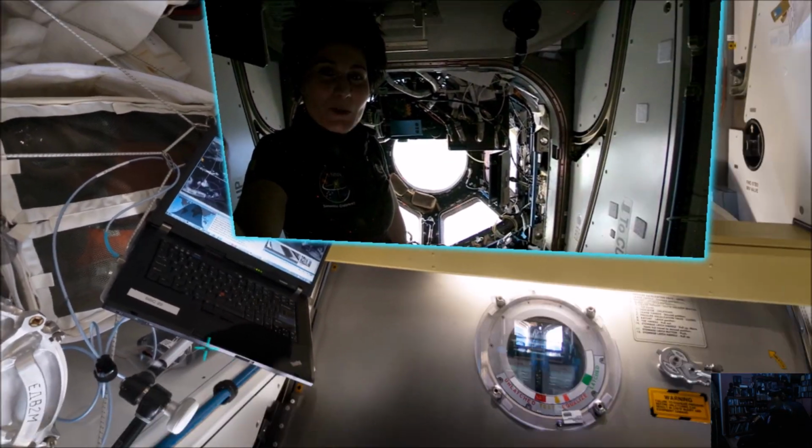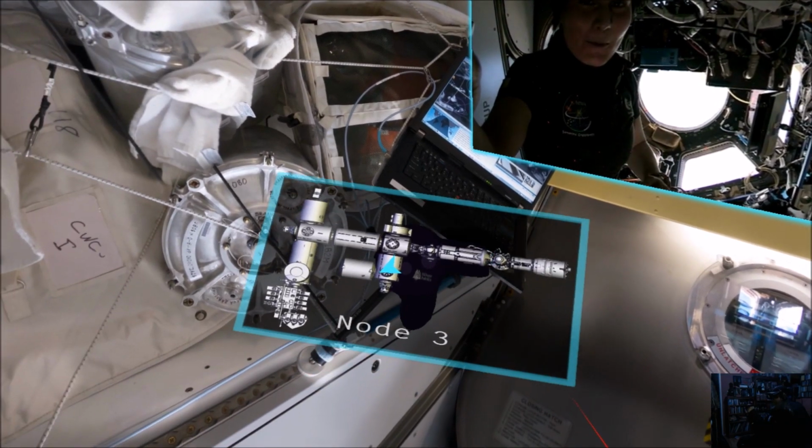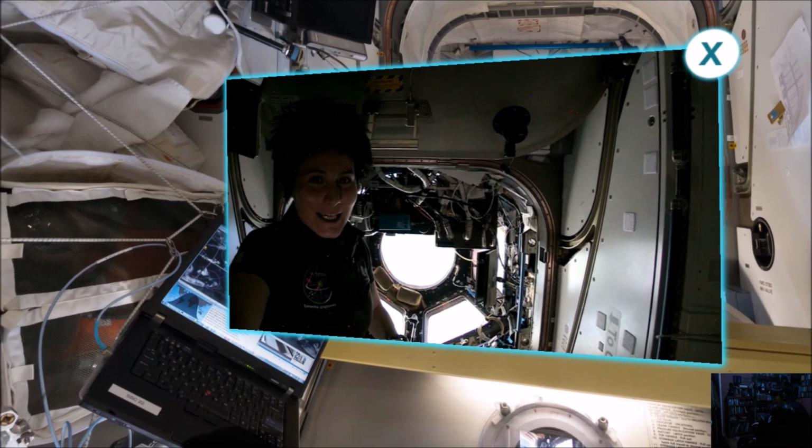This is the cupola. It's where we keep our main robotic workstation. It makes sense because we can see outside. But it's also every crew member's favorite place. And you'll see why. Let's take a look.